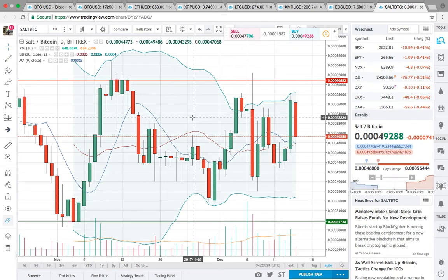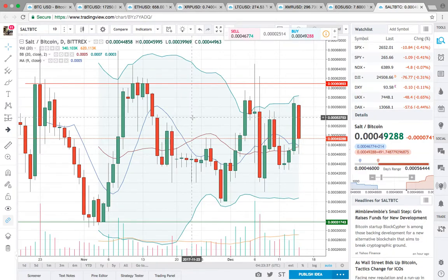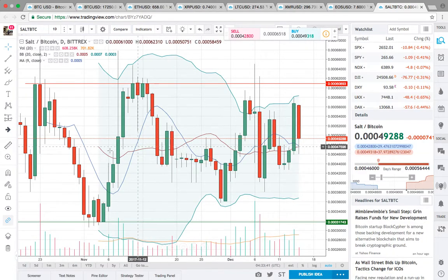Okay, so let's look at SALT. This is SALT, and we keep talking about it because they have a launch coming in December, and so this chart is winding up. If you could see here, it's been in a trading range. It's just going sideways. Notice how this is the top of the channel up here. I'm calling it 6-1. It's 00061 is what I'm calling it.